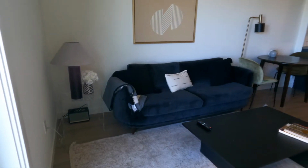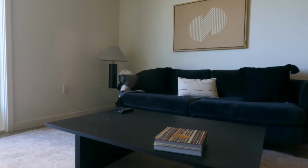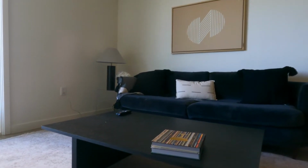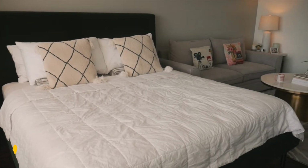Next, let me take you to the living room, which is the biggest room here in the apartment. It looks nice and cozy. It's a great space to entertain guests. You can relax, read, watch a movie. Perfect lounge area. And definitely bigger than our Philly apartment.